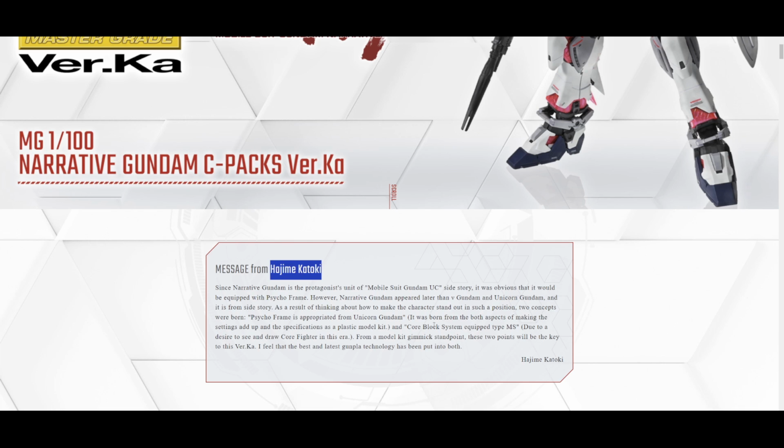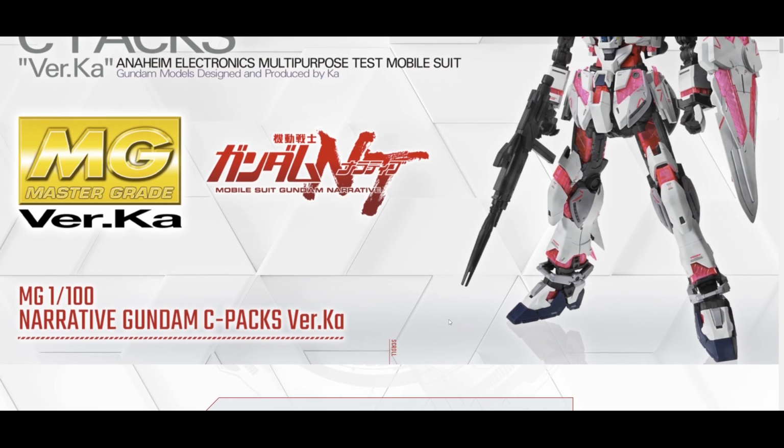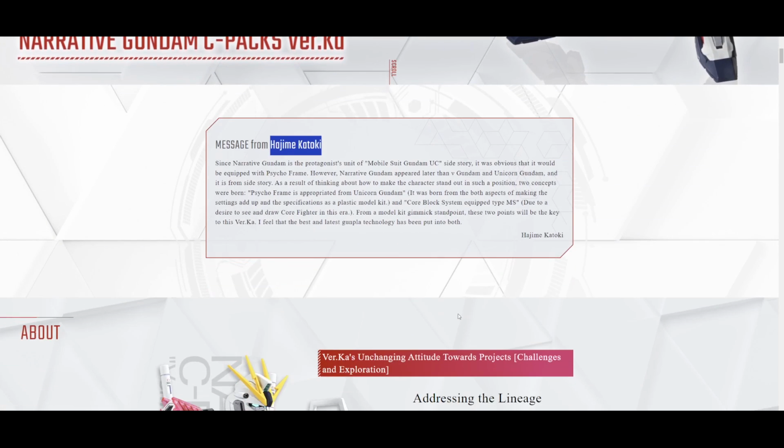It was born from both aspects of making the settings add up and the specifications as a plastic model kit. And the core block system equipped Type MS due to a desire to see a draw core fighter in this era. From the model kit gimmick standpoint, these two points will be the key to this Verkaz. I feel like the best and latest complex technology has been put into both. That's really cool. So we're gonna go over that right now.